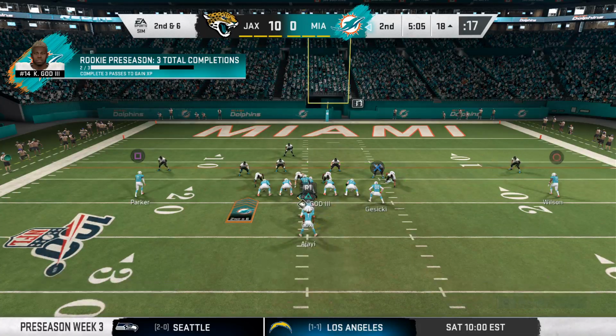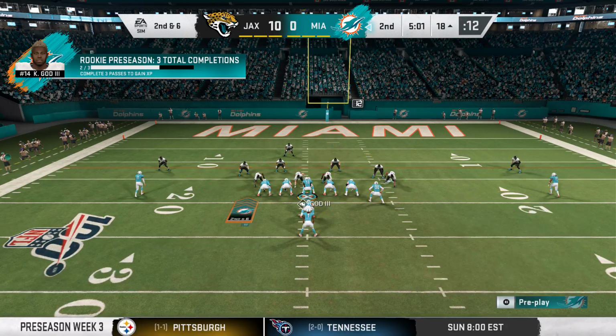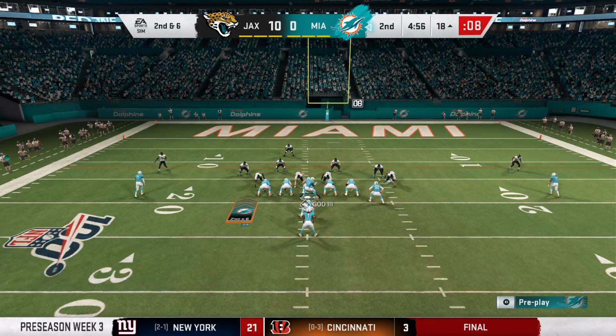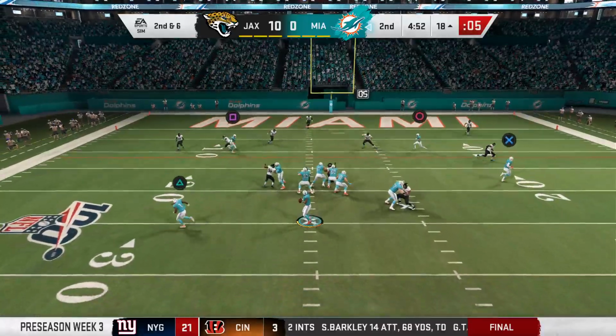Rip left. 6 guys. Check 6 guys. Watch twist. Watch the ship. Blue draw Corkins. Watch the ship. 2nd and 6.